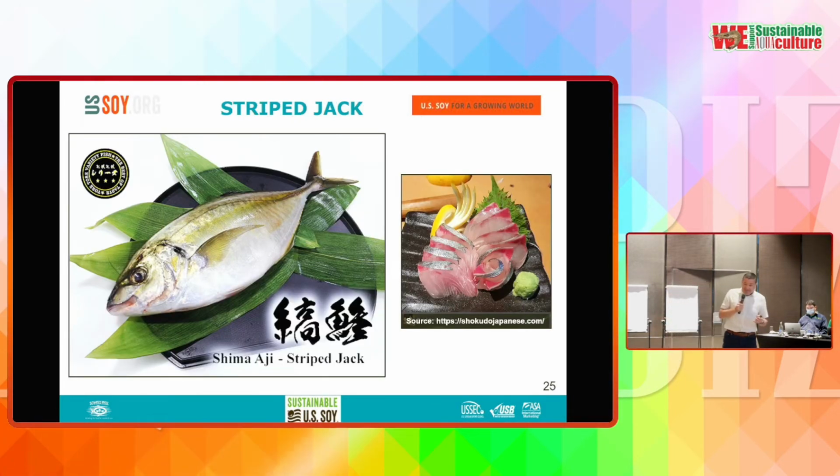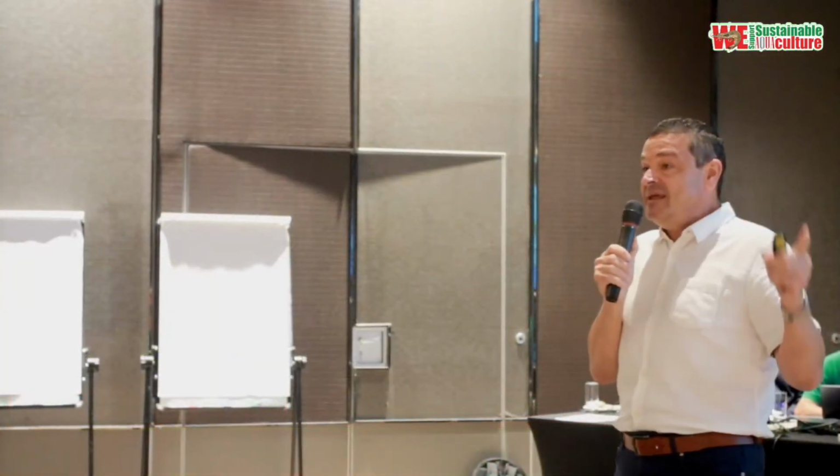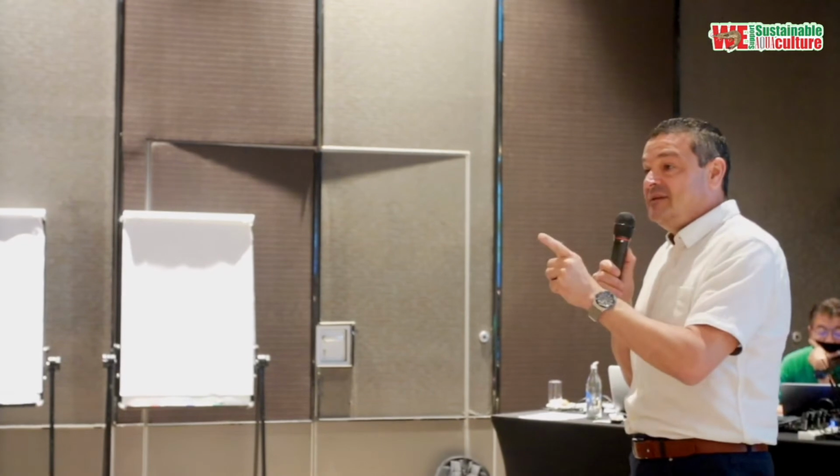Along with the yellowtail studies, my MSc and PhD theses were on striped jack. And these are the experiments I carried out in line with what we did with yellowtail and red sea bream. Striped jack is known as shimaji in Japanese, very popular sushi, okay, and it is very expensive, almost same price as yellowtail. But the biggest problem with striped jack was that they have a viral problem, a virus, striped jack nervous necrosis virus, okay? And they eliminated it, the Japanese eliminated it from the system by selective breeding, okay?